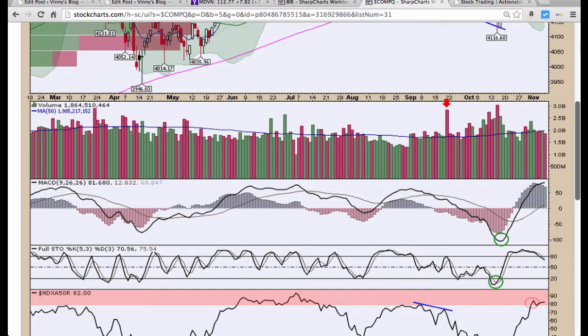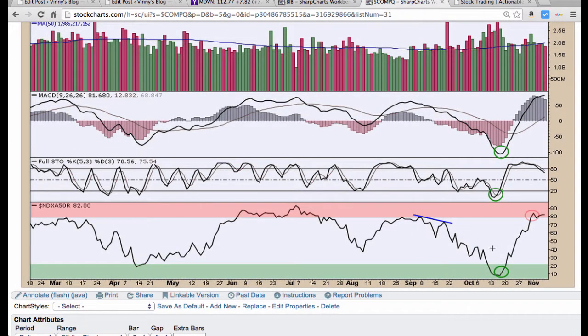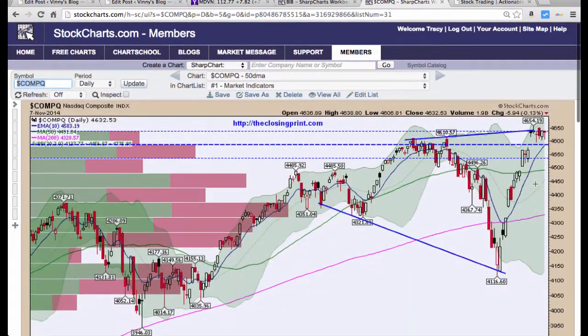Stochastics is starting to move lower, MACD is above its signal line, and the NDX A50R is up in sell territory for the most part, but if we continue to flag sideways, we could work those indicators off and possibly move to the upside. Now the bearish side is we lose this volume by price level and the 10-period EMA, the blue line, with Bollinger Bands starting to tighten up. However, I don't see that happening in the near term.